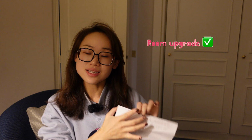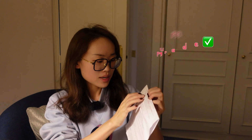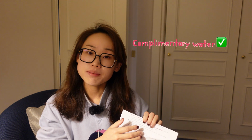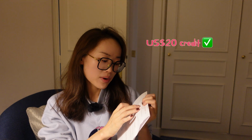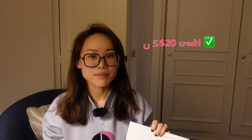Then talking about membership benefits, we've received this sheet, and it has a list of what we're gonna receive. The first thing it mentions is the guaranteed 1 category room upgrade. Yeah, we've got that one. We've booked a basic room, and our room has been upgraded to a premium room. The second one is in-room welcome amenity. We've got it. So complimentary mineral water, restaurant and bar credit, $20 restaurant and bar credit. We've used it in the bar last night.